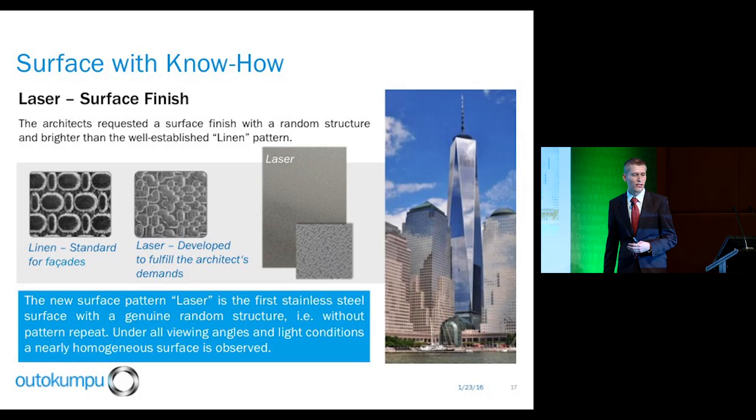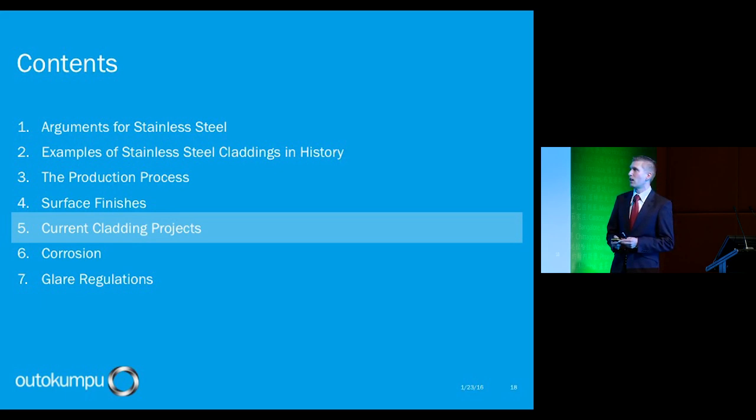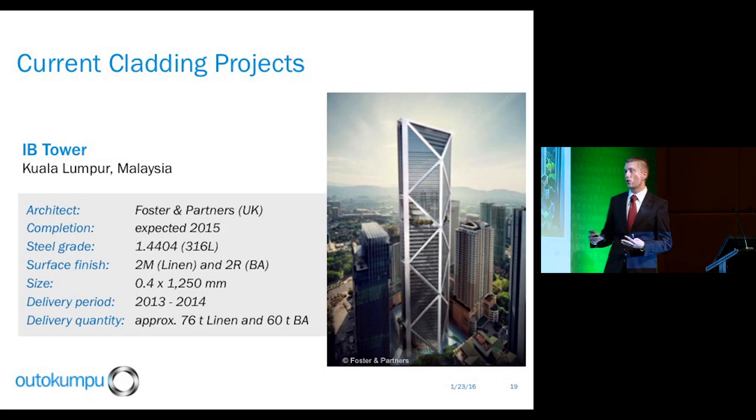And as you can see, that laser pattern consists only of vertical and horizontal elements, and they are randomly scattered on the material. So that gave us the possibility to have a brighter appearance, but also it's a very homogeneous pattern. And the nice thing here is that under all viewing angles and light conditions, a nearly homogeneous surface is observed. That was also important in that case.